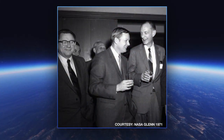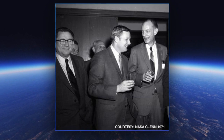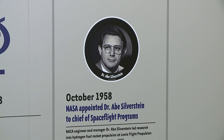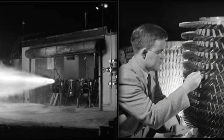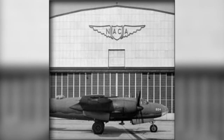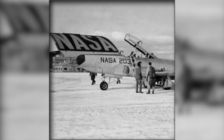Cleveland's NACA facility had two influential leaders in aerospace, Abe Silverstein and Bruce London, both seen here in 1971, flanking Neil Armstrong. Back in the 1950s, Silverstein and London thought that any space agency should be a civilian agency and not part of the military, and that it should be built off the work done by the NACA. Their proposal was accepted, and NASA was born.